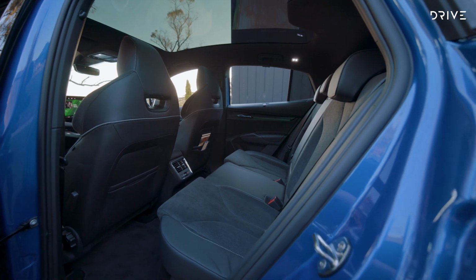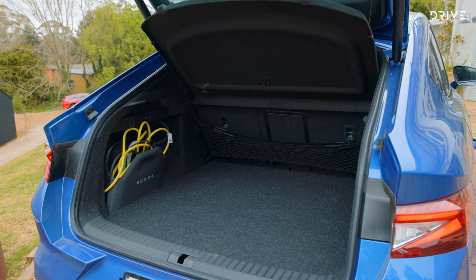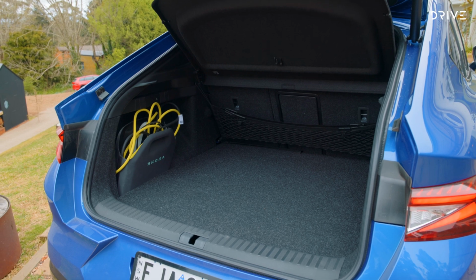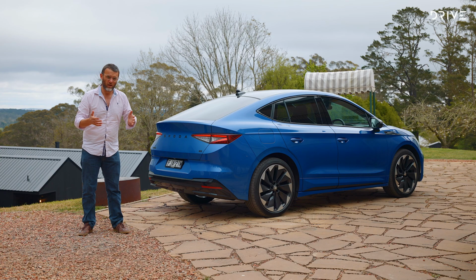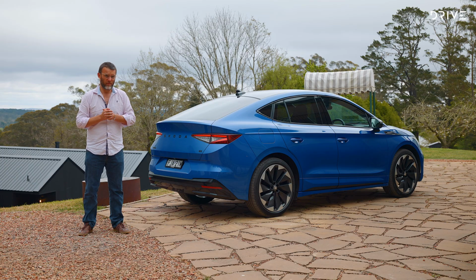There's enough room inside for a family. This boot setup on the coupe SUV, it's probably big enough for most tastes, but others will prefer to wait for the wagon style when it arrives. But I've got to say, this Enyaq, it does all of the right things. But of course, there's a lot of competitors here. Model Y, EV6, Ioniq 5, the list goes on, and there's plenty of new brands coming into this space over the next 12 months or so.